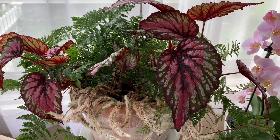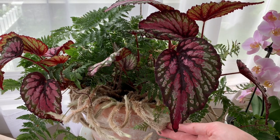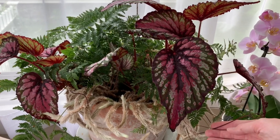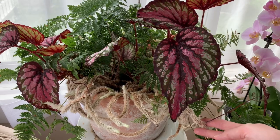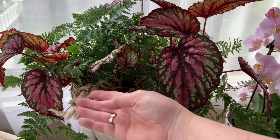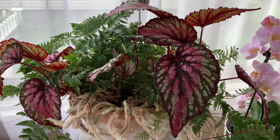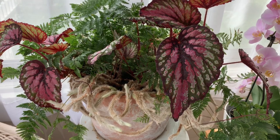You can see the furry roots here. This is where it gets its name, rabbit foot fern. The fronds, you can just see a frond starting here, grow from the furry roots and expand. Here's another one over here starting up. Very happy here. Really pretty, really interesting plant.